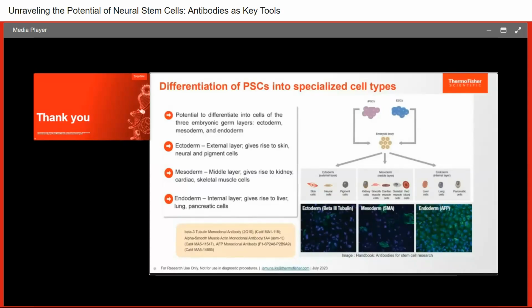In the ICC panel, we have used the significant marker of each stage in order to characterize it. We have used beta-3 tubulin to characterize ectoderm. Smooth muscle actin, or SMA, has been used to characterize the mesoderm stage, and alpha-fetoprotein has been used to characterize the endoderm stage.